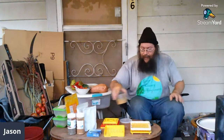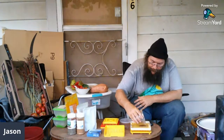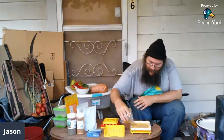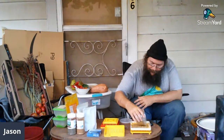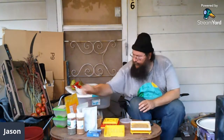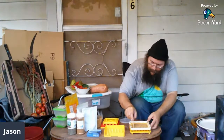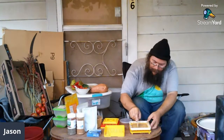All right, now that we've got our first round of powder tamped in, we're going to sprinkle more on and try to work it in. Work it into those holes.